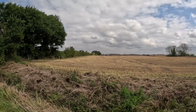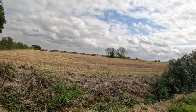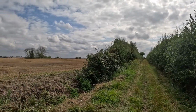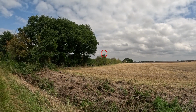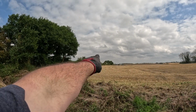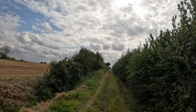Fantastic Cambridgeshire countryside. I'm not sure that this chest harness is tight enough, but there's an opening up there. Wow, look at that. Can you see that? Look at that. It's just there. I don't know whether you can see it. Fantastic. Right, let's continue our ride.